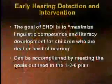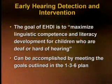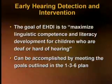According to the Joint Commission on Infant Hearing 2007 position statement, Principles and Guidelines for Early Hearing Detection and Intervention Programs, the goal of EHDI is to maximize linguistic competence and literacy development for children who are deaf or hard of hearing. And this can be accomplished by simply following the 1-3-6 plan outlined in the Joint Commission position statement. So what is the 1-3-6 plan?